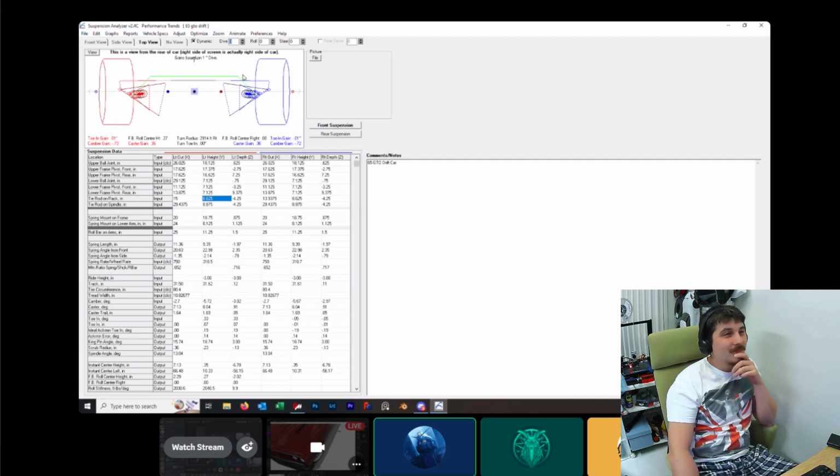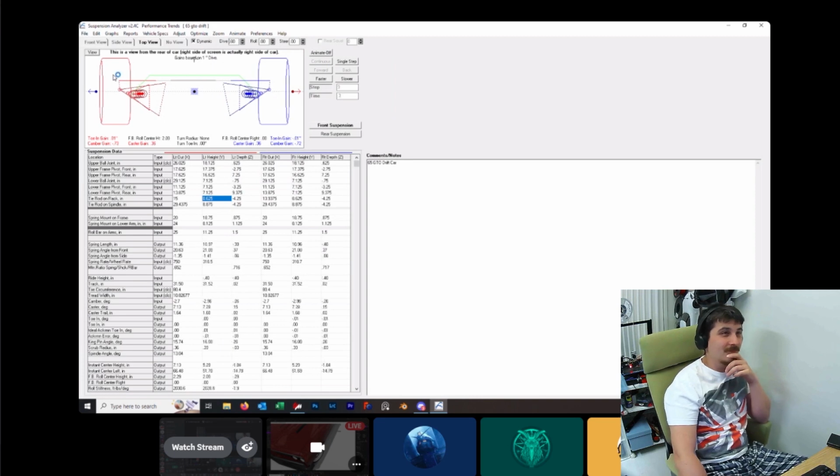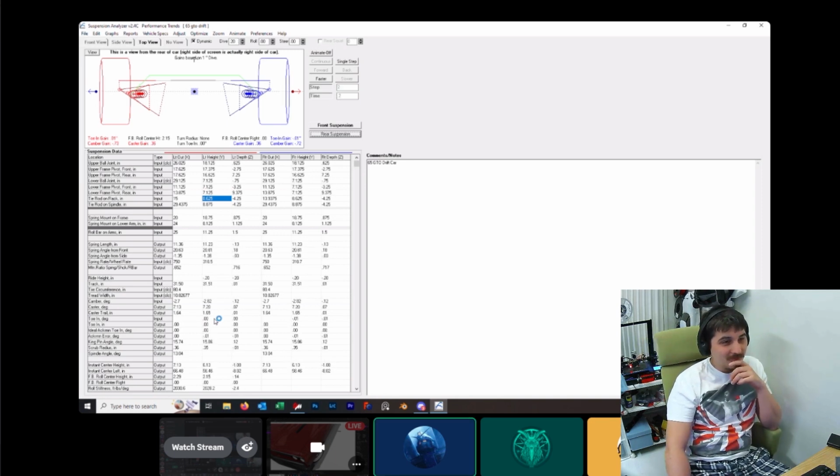Let me try to animate this real quick so you can see it a little bit. It's kind of hard to see, but you can see the tire will toe in or toe out depending on the compression. You can also see it with camber gain too. If you watch this value down here for the toe gain, you can see that the toe is going up, and then that differential toe will.